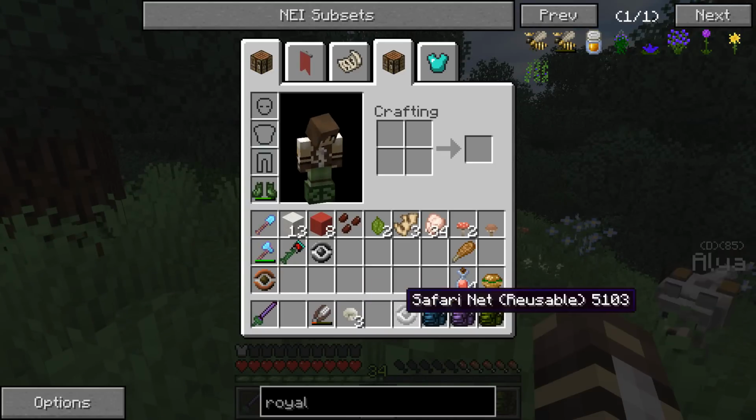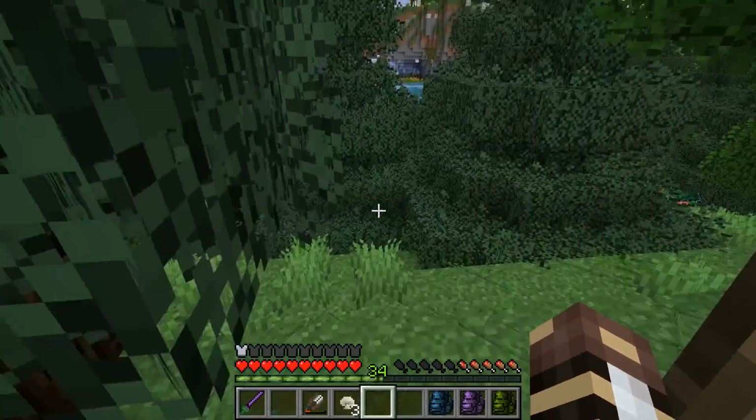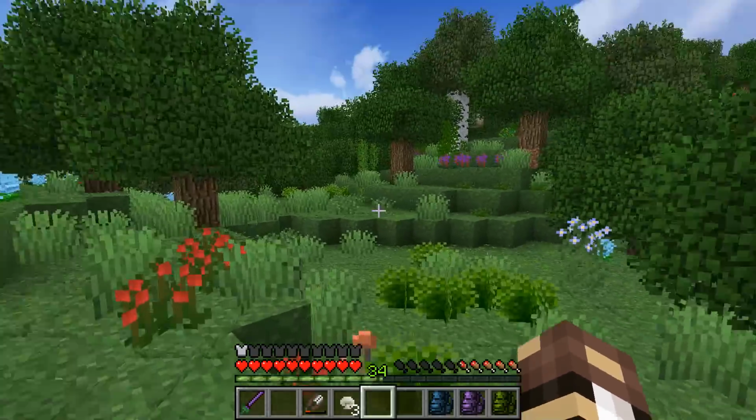So I'm going to let Aster Seed stay in his little safari net for a second. We didn't go too far on him. But let's see. And we're also looking for bees. That's kind of a trickier thing, for the beehives for bees.